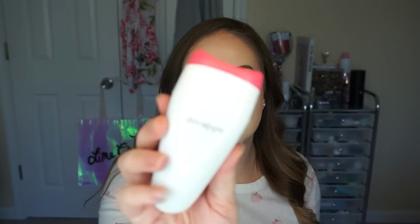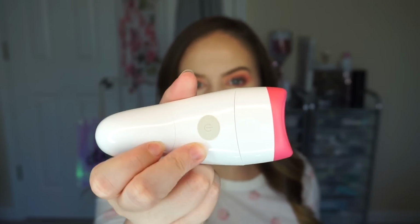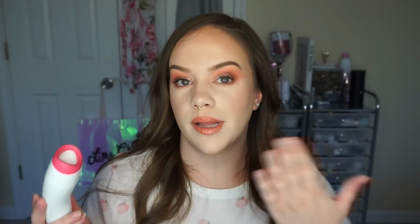All right, so this is the actual device. That is the mouthpiece, your little button. So essentially you just apply some balm, you get a good seal around the lips, and then you just let the device work for about 60 seconds. You relax your lips. It basically brings all the blood flow into your lips and it gives you a plumper pout. So we will see how that works.